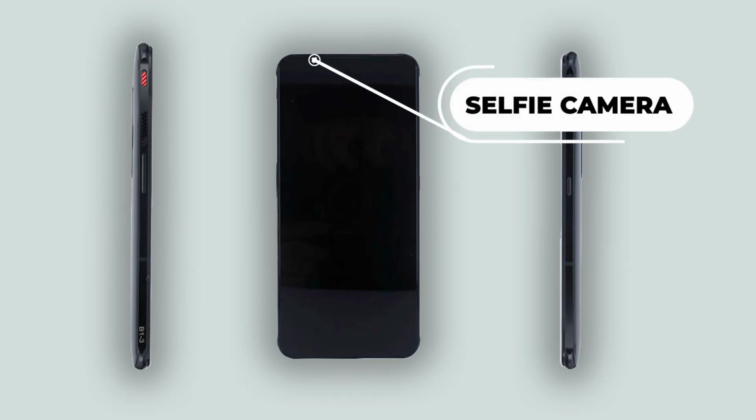Design-wise, the Red Magic 7 still has the same design on the front where there is no notch or punch hole for the selfie camera. Instead, the selfie camera is placed on the top bezel. This time, however, the selfie camera is placed on the left of the earpiece instead of on the right.